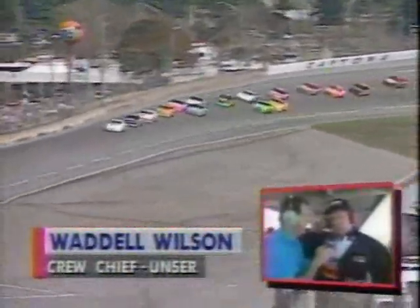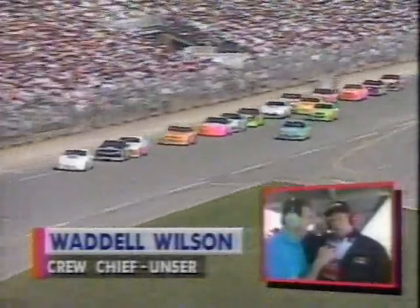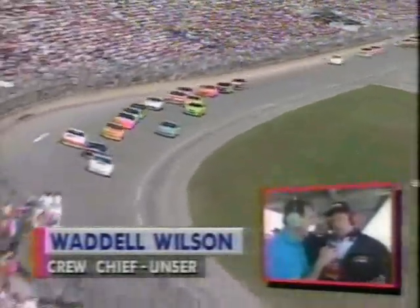Well, I really am. We're the backup car, which is Kenny Schrader, the Kodiak car. And here he's out here, and he's passed half the field already. And he's talking about the race car. Right now, the car is pushing, and we're going to adjust it as soon as we make a pit stop, and hopefully we can get it better.